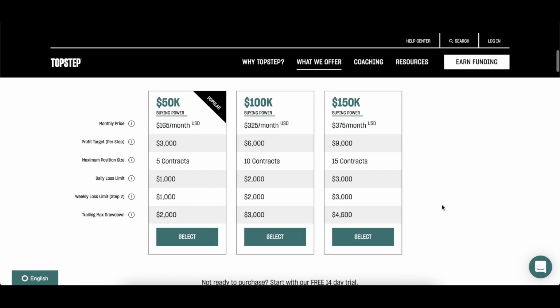Topstep has 3 account sizes currently: 50K, 100K, and 150K. They pretty much scale identically. The goal is 3,000, 6,000, or 9,000, and contract sizes are 5, 10, and 15. These prices are the full prices, by the way. It doesn't reflect the 30% off. We're going to go through the rules in general, not account by account, but the rules I give kind of apply to all of them.